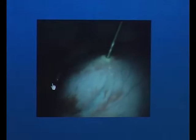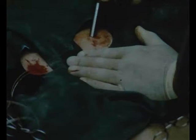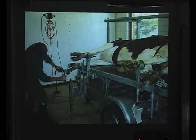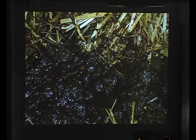We are very successful with this two-step method. It's necessary to do two laparoscopy procedures, of course, and I think it's a method for a clinic. It's sometimes a little bit difficult to do under field conditions, but it's very successful. After fixation we can release the gas and bring the cow back into the right position, and then we fix the abomasum with the wound and bring the cow back onto her legs.